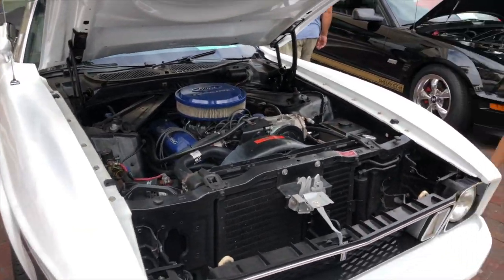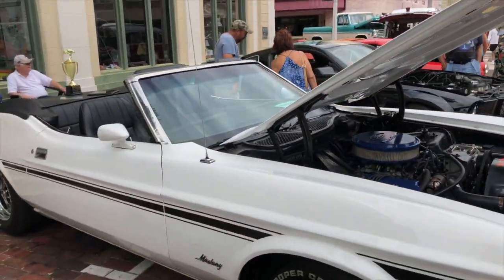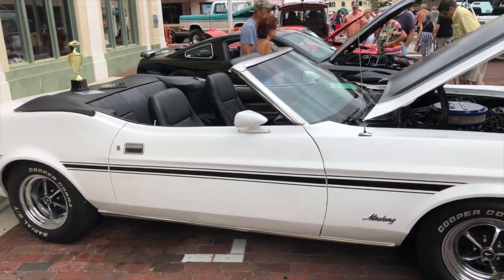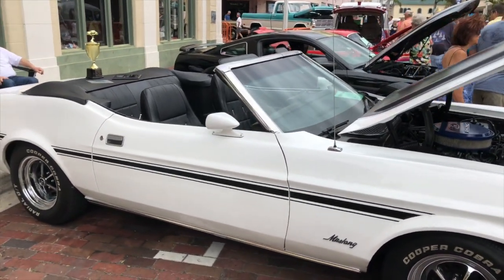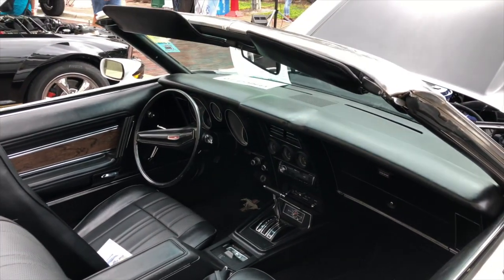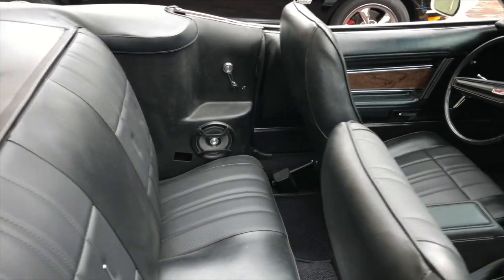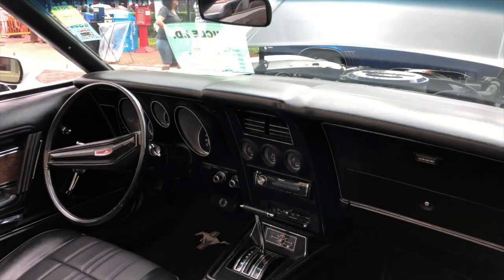Coming through. Watch behind you. I remember as a kid riding in one, almost like this one, but in yellow, that my sister used to drive. Yes. Nice interior, very well kept. Looks like the seats have been redone, but the dashboard looks fairly original.